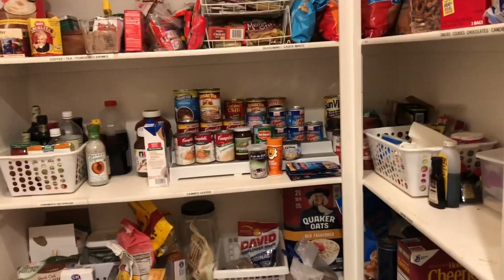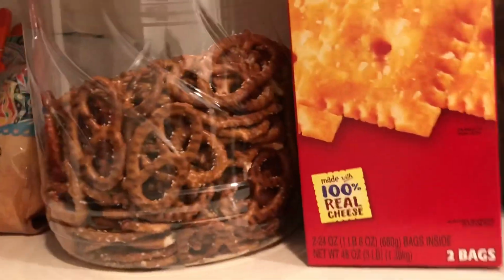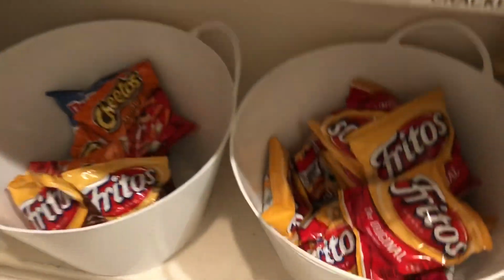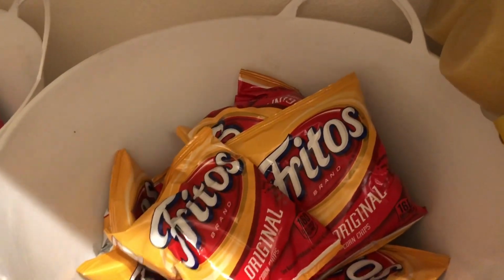All right, so a quick look of my pantry. We have plenty of snacks, like the Cheez-Its and the pretzels, and then we're running low on the fruit snacks. We're all out of that. And then we have these never-ending Fritos, the original. The kids don't like it, so I'm gonna actually give those away.